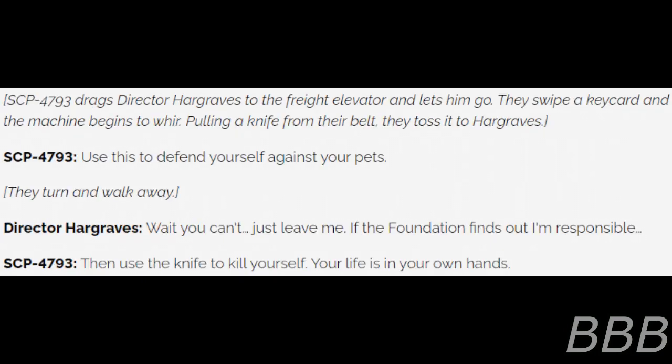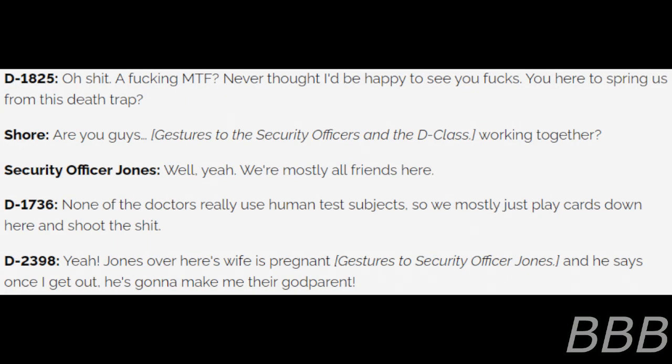Captain Shaw and Zimmerman shoulder their weapons and move towards the opening to the D-Class containment block. Hiding behind makeshift barriers, a mixture of D-Class and security officers can be seen. At the sight of the MTF, they lower their weapons, which are mostly knives and sharpened broom handles. Oh crap! A frickin' MTF! Never thought I'd be happy to see you, Fricks! You here to spring us from this death trap?